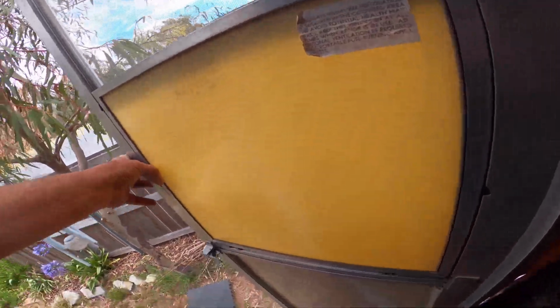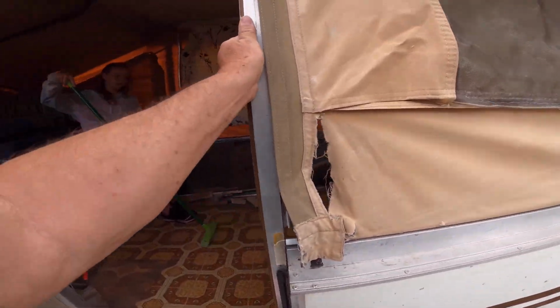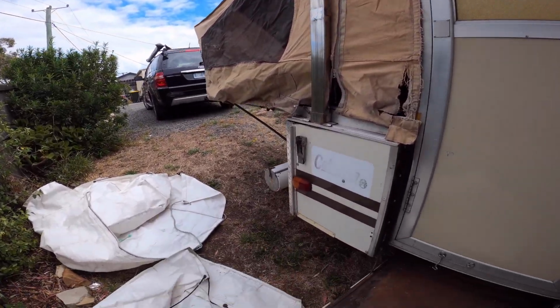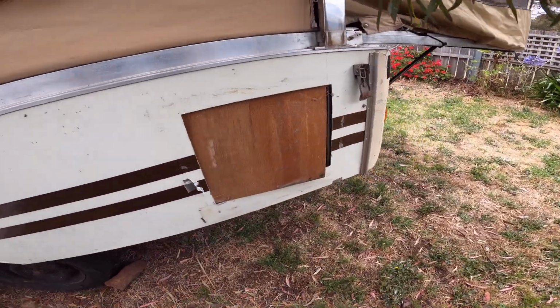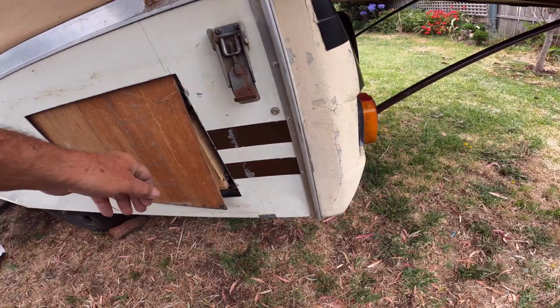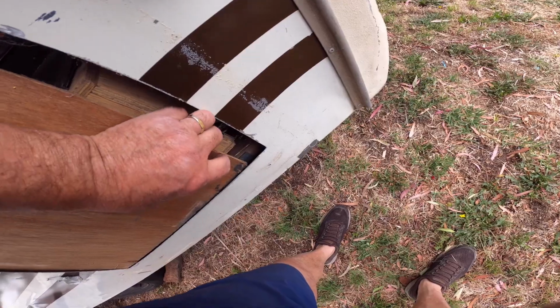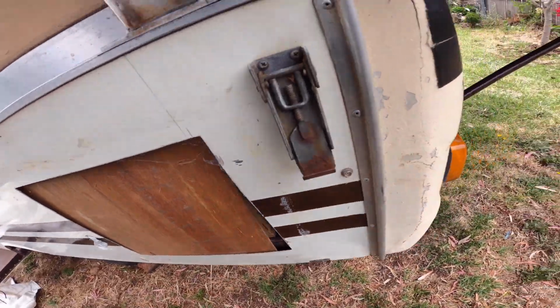We fixed the door. I want to go outside and just do this bit here. So I've got some stitching to fix, a little bit. Windows. That's where the slide-out kitchen comes out. Oh, I see. Yeah, probably could have slid it out there, like you said, Charlotte. Anyway, that'll be alright.